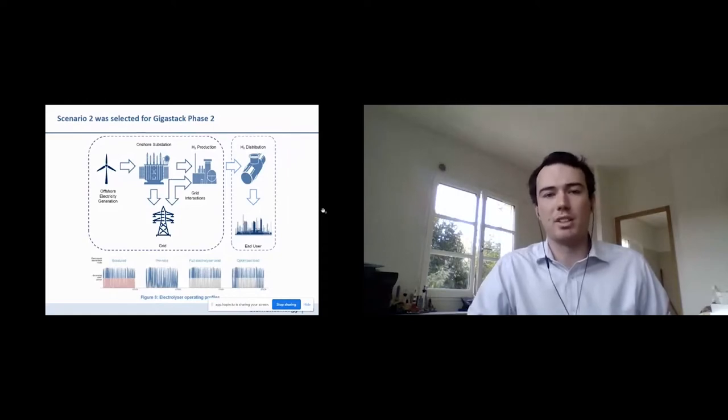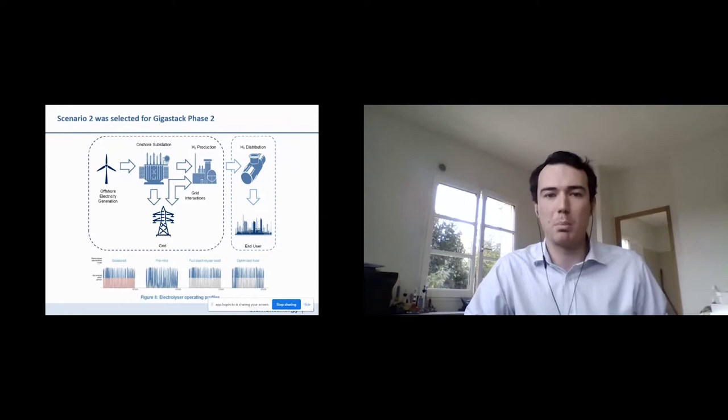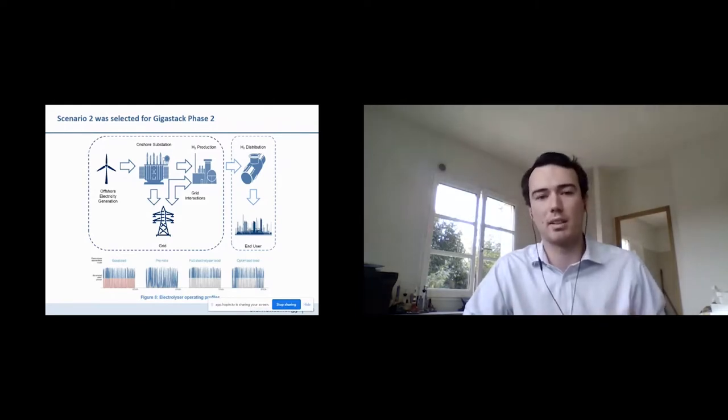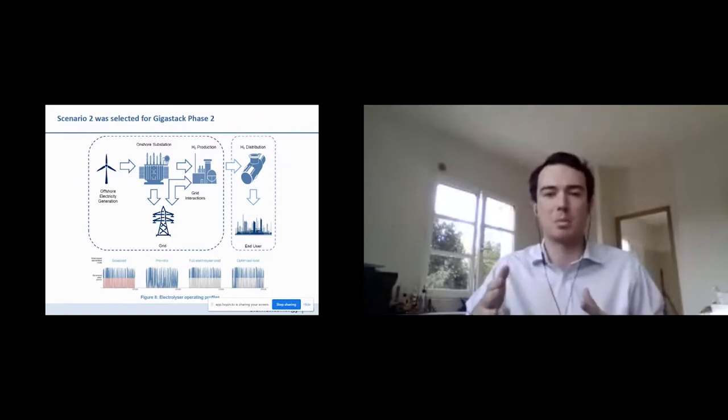GigaStack is really focused on scenario two. So in this way, the substation has both import and export capacity capabilities. So it can export electricity to both the electrolyzer and the grid. And the electrolyzer can interact with the grid as well, so accessing certain markets like the imbalance market. Now, the way in which you operate the system and the way in which you form these connections is entirely end-use specific and is going to go on a case-by-case basis.